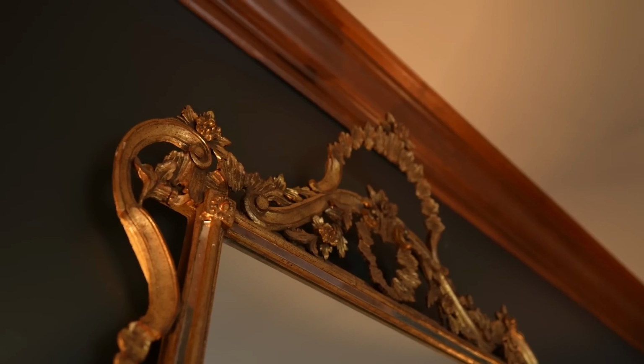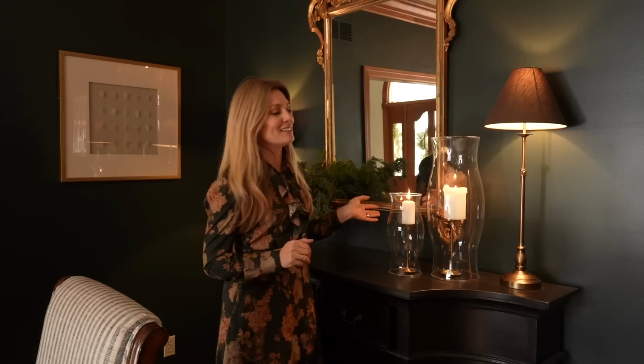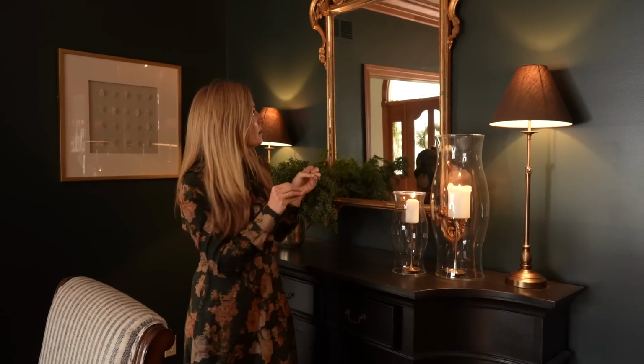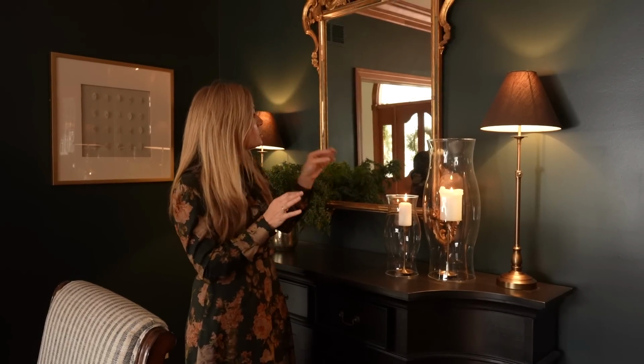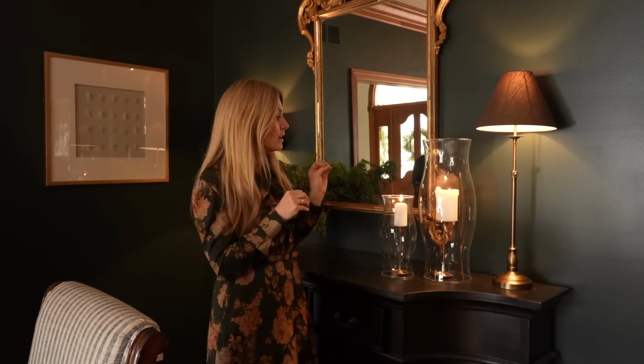So this is one of my favorite exciting pieces, and we've had to do a little bit of gluing work to it over time because it is very old. I actually don't know the age of it, but it's old and the wood has gotten brittle, so we have had to do some work to it.